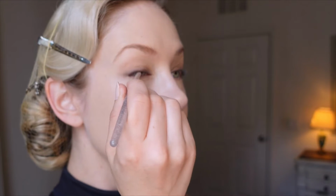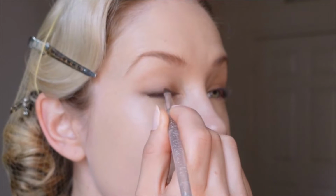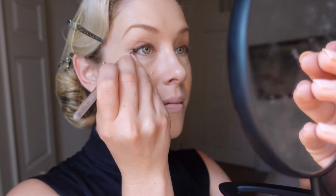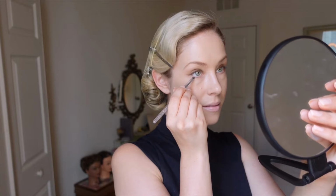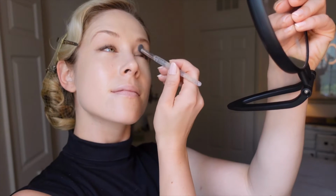Now that the eye is blended, I'm adding a little bit of that dark brown shadow with an angled brush just to the top of the lash line. This will define the eyeliner a little bit without making it look so heavy. And to define the lower lash line, I'm adding a little bit of dark brown shadow using the same angled brush. As you've probably noticed, this video is not so much about the product as it is about just the simple makeup application.